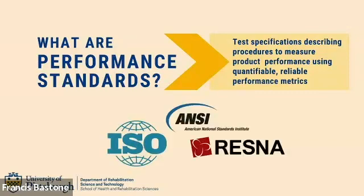These standards are published by national and international groups. At the international level, we're talking about the International Organization for Standardization, ISO. And in the United States, in the area of assistive technology, standards are published by the American National Standards Institute, and RESNA is an accredited body by ANSI.